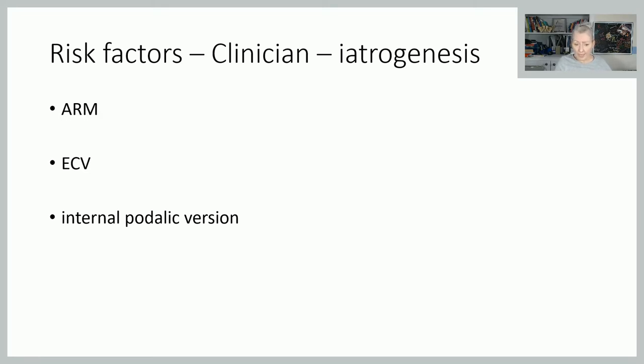And internal podalic version, this relates to twin two. So when twin one's born, if twin two has got itself into an oblique or a transverse lie, the consultant or the registrar will usually put a hand in and try and grab a foot and move the baby round to a longitudinal lie, but in the process of doing that could also get a cord in front of the baby.